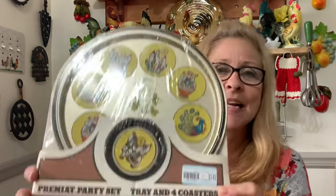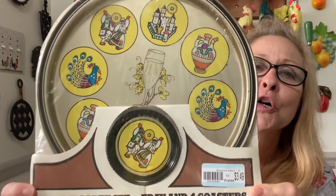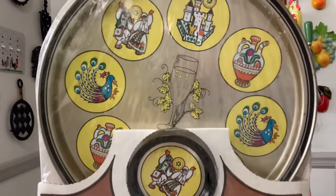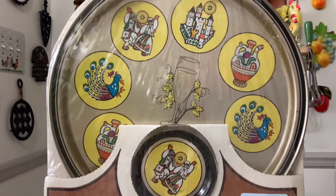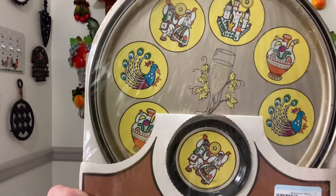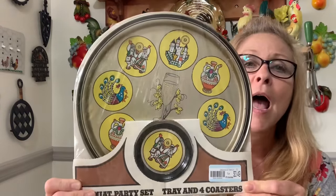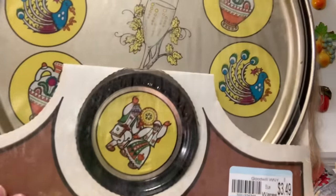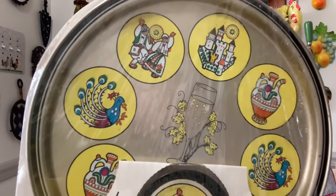Then I saw this sitting on the shelf, and what I saw first was the packaging, and I'm like, oh, that's got to be something really cool. And it was $3.49 for this awesome tray with the coasters, brand new in the packaging. And it's red and white wines imported from Romania by Monsieur Henry Wines Limited. And I just thought it was so cool. I know that somebody who loves vintage barware would like to have this. It's got some pretty cool graphics on there. So I got that.